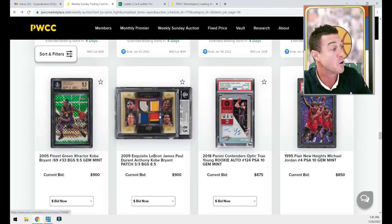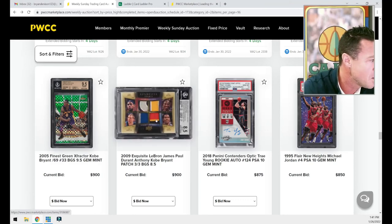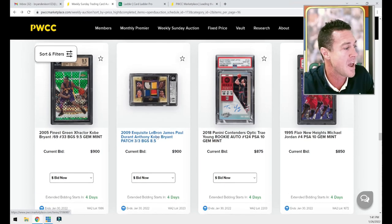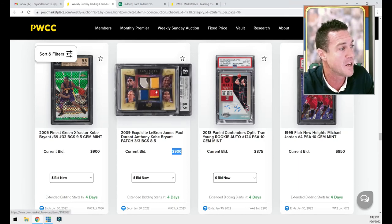Here is a real cool one. A couple of these have 3 colors. A couple of them have 2 colors. Kobe, LeBron, Durant, and Dirk. That is nasty. Patch numbered to 3. Obviously, this 900 means nothing. This card's going to go for significantly more than that because it is from 09 Exquisite.